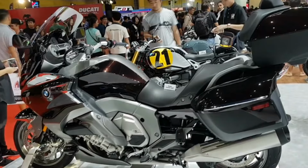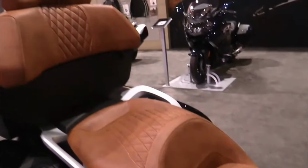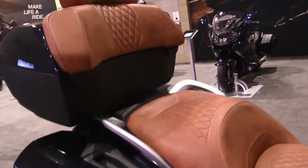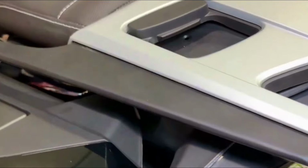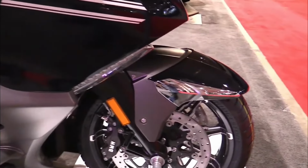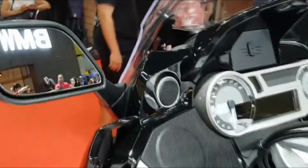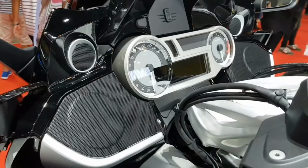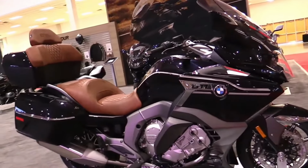BMW K1600GT tech-forward features. BMW equips the K1600GT with a plethora of technological advancements to enhance safety and rider enjoyment. A large TFT display provides essential information clearly, while rider modes allow for customization based on riding conditions. Advanced safety features like traction control, dynamic ESA, electronic suspension adjustment, and hill start assist provide confidence on the road.